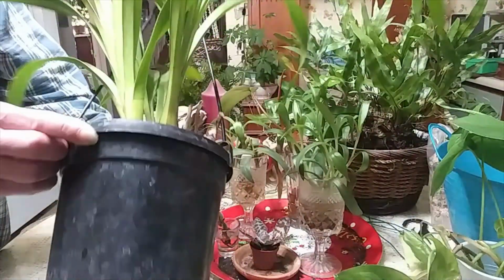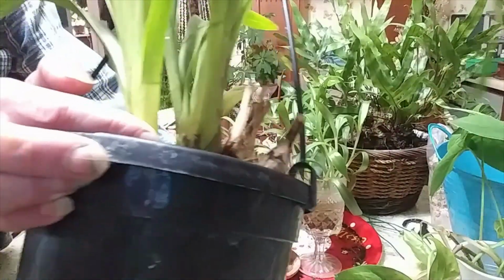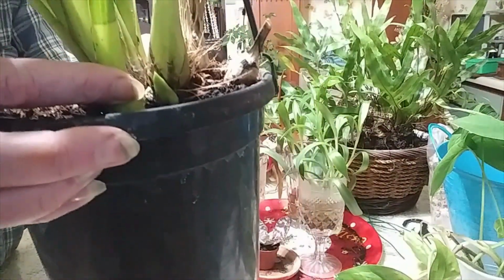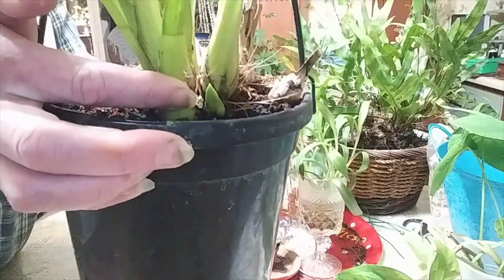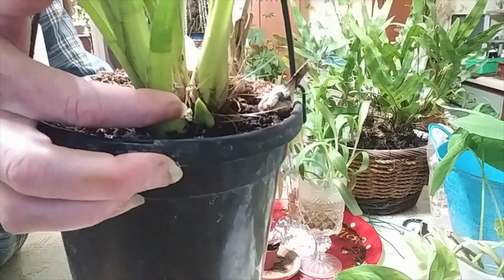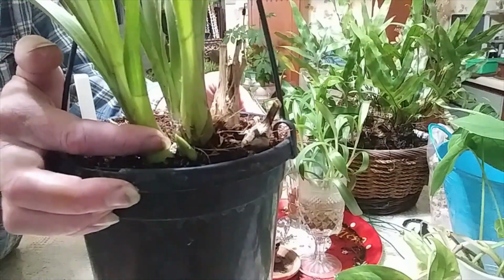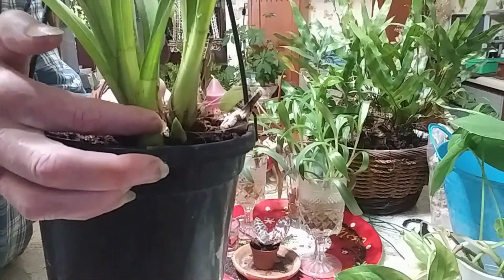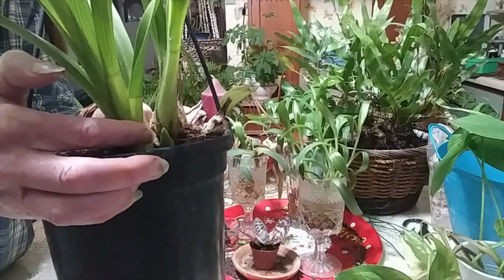I love the way they grow, and I love the bloom spikes. And speaking of bloom spikes, I have one right here. At least I am hoping it's a bloom spike and not a new growth, but it's really super pointy. I'll just have to wait and see what she ends up doing, but I'm really hoping this is a bloom spike. She has never spiked for me. I've had her for 3 years.